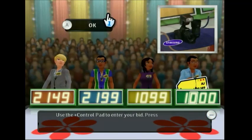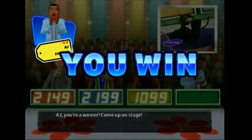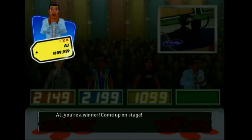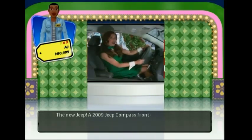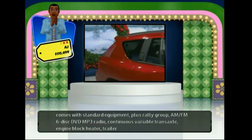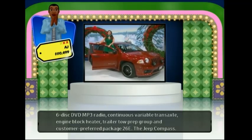What is your bid? The actual retail price is? Come up on stage. Let's see what you'll be playing for. The new Jeep! A 2009 Jeep Compass front-wheel drive comes with standard equipment plus Rally Group, AM-FM 6-disc, DVD, MP3 radio, continuous variable transaxle, engine block heater, trailer tow prep group, and customer preferred package 26E, the Jeep Compass.